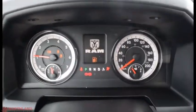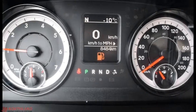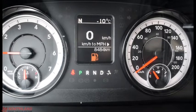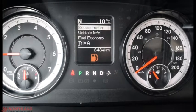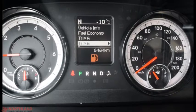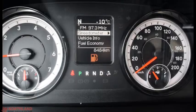Let's start her up here. Key in the ignition, and we're good to go. Now in the center here we do have our speedometer and odometer, as well as fuel gauge and engine temperature. Now we do need a little bit of gas, but it does also only have 8,400 kilometers. That is pretty much nothing. Now you can switch that around in the middle from your speedometer to your vehicle info, fuel economy, trip A and B. You also have your messages, screen setup, and you can turn the menu off as well.